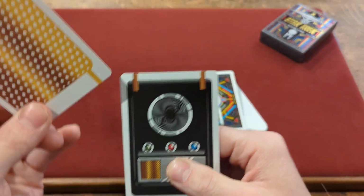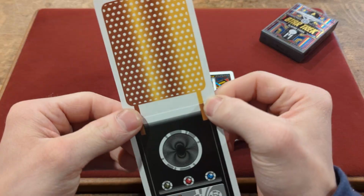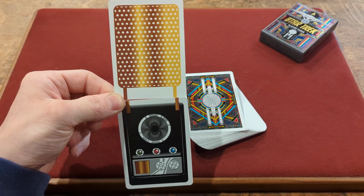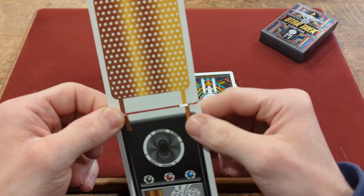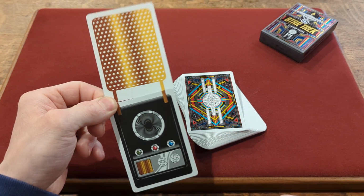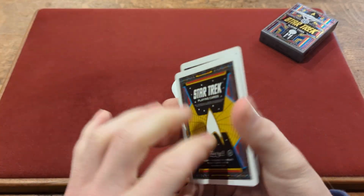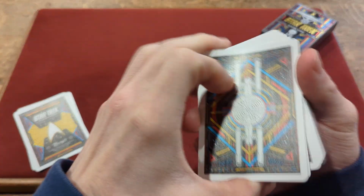And then on the other side here, you got this kind of, I'm not sure what this is, a microphone or some kind of little radio or something. Something they probably use in the show. So you put those two cards together and you get that. But now for the back design here.